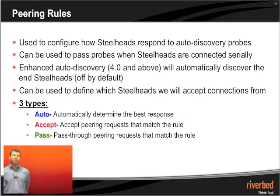Next, we need to talk about peering rules. Peering rules are the corollary to in-path rules. So recall that in-path rules act on naked SYNs that show up on the LAN port of the Steelhead appliance. Now, peering rules act on probes or marked SYNs that show up at a Steelhead appliance, and it could be either the LAN or the WAN port. Okay? So if we see traffic arriving that is marked, meaning that there is another Steelhead appliance on the network that wants to optimize, then we will investigate the peering rules to determine what we should do.